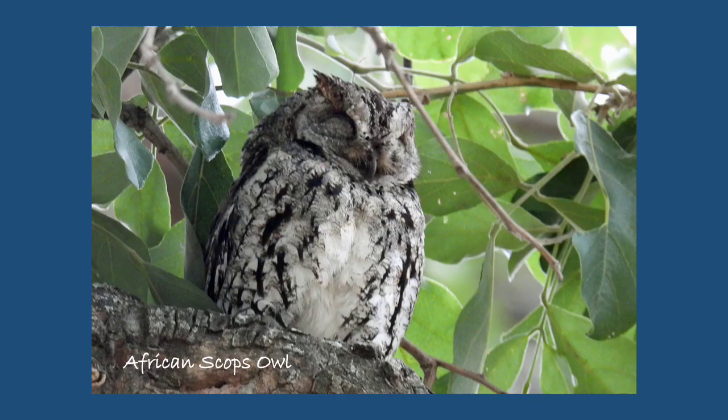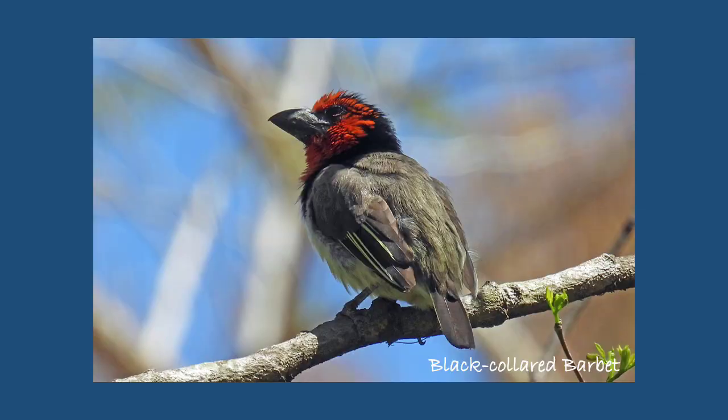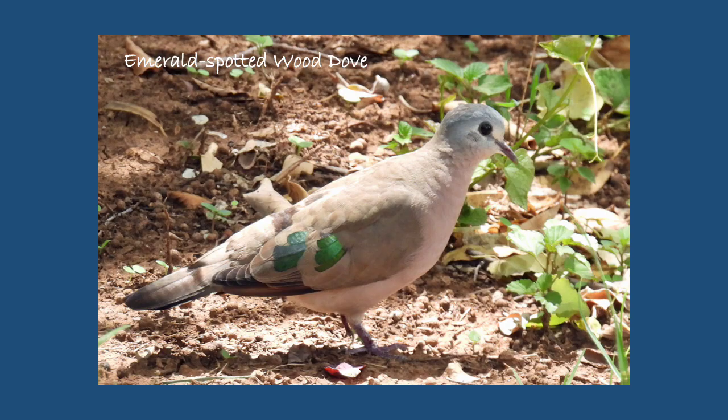We were lucky in camp to have an African scops owl with its little cricket-like call, and both crested barbets and the black-collared barbet were to be found in camp, as well as these gentle emerald-spotted wood doves.